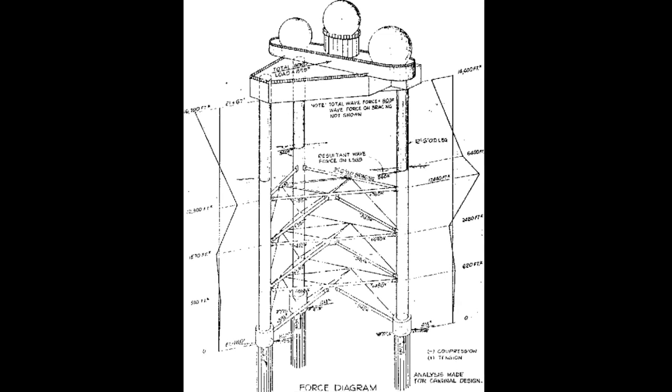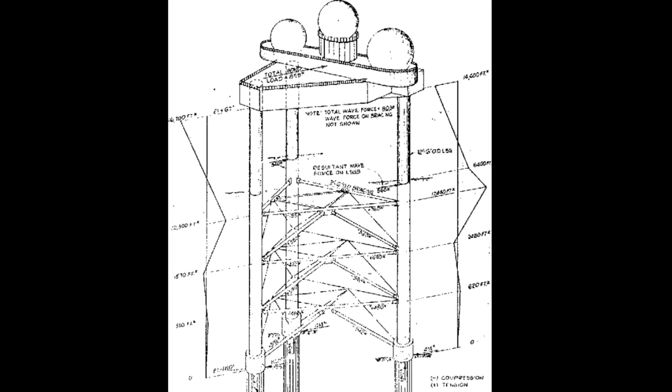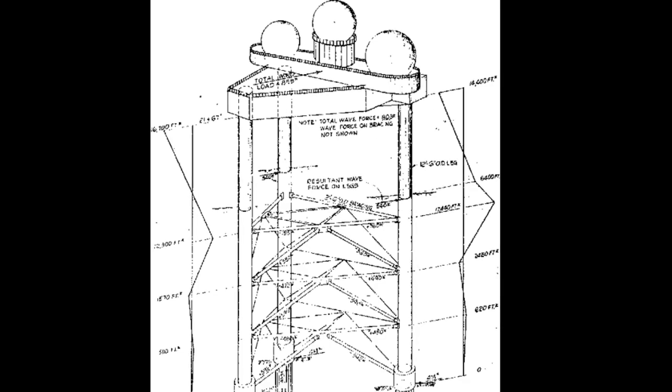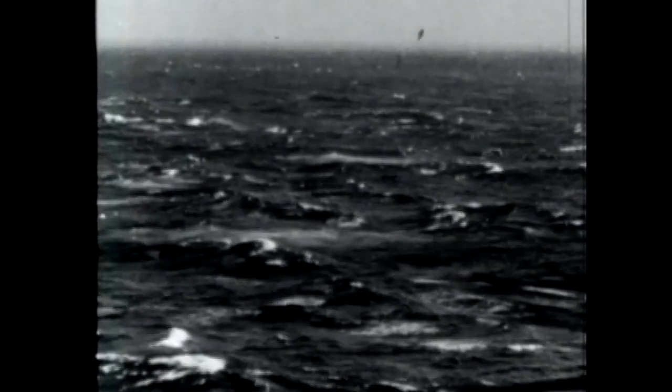Tower 4 was plagued with structural problems from the start. It stood in much deeper water than the other two, 185 feet, compared to 80 feet for Tower 2. Crewmen were frequently seasick from the swaying, and Tower 4 was nicknamed Old Shaky.